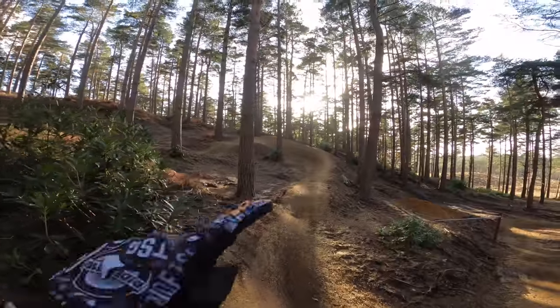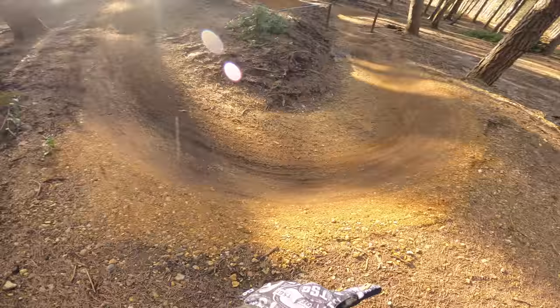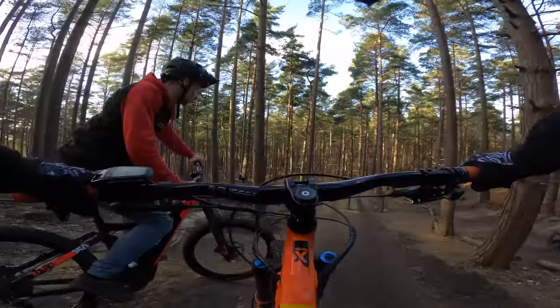So that section was so cool. The berms are actually so high, which is good because you can go zoom in down there, which is sick. So I think we're gonna go and find the jumpy section now and give that a go. So let's pedal back to the top again.